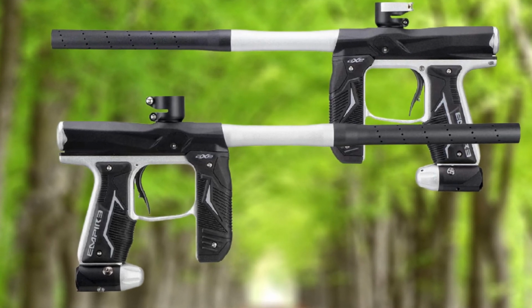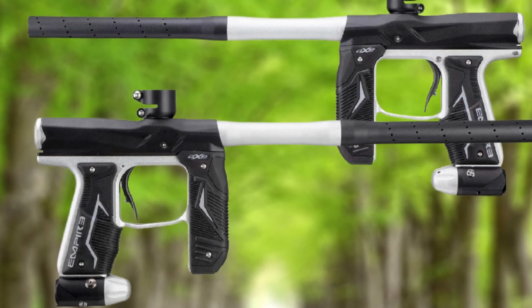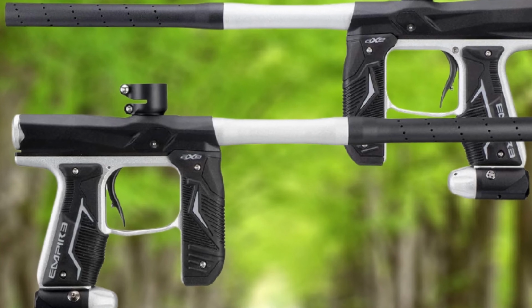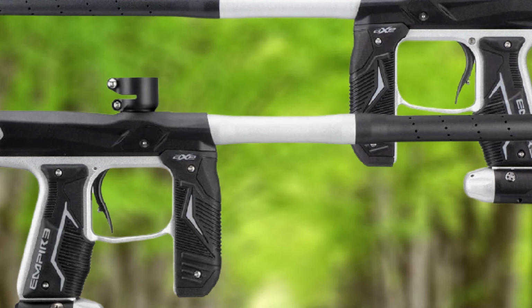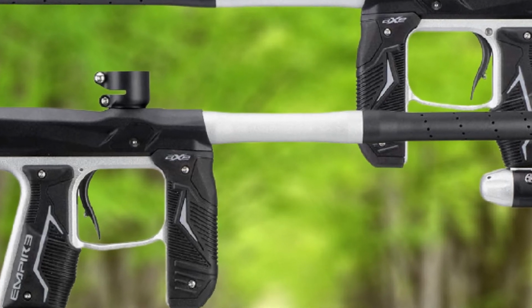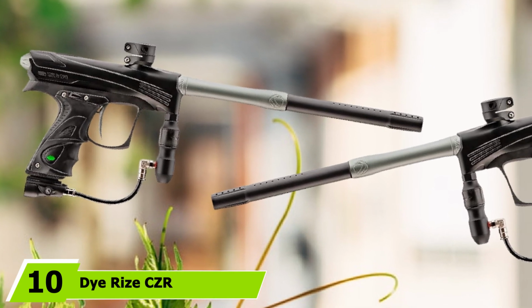In 2017, Empire released a full overhaul with the Empire Axe 2.0 Paintball Gun. Everything you could dream of came with the gun out of the box, and at a sub-$500 price point. At time of writing they are retailing for about $430. 10. Finally, the number 10 position is dominated by the Dye Rize CZR.